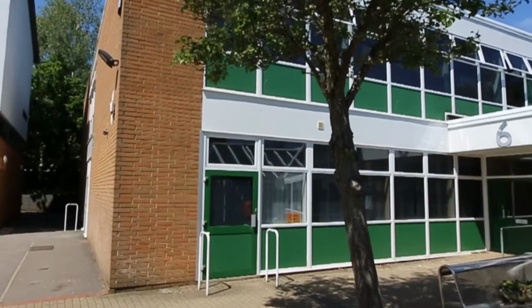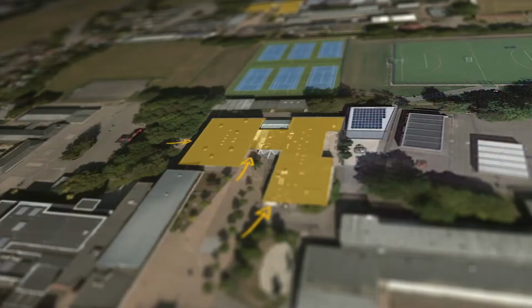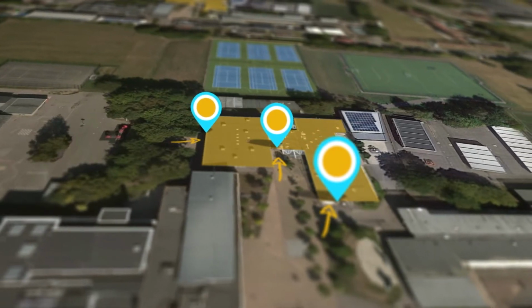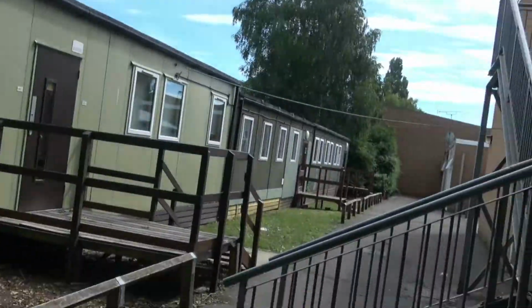Block 6 is kind of the hub of the school. You can find the first aid room, reception, and all the admin staff. Between reception and Block 5, there's an outside door which lets you into the modern languages lessons. In the main part of the building, upstairs you'll find some IT suites. Block 6 also has some huts around the back which you can find on the map here.